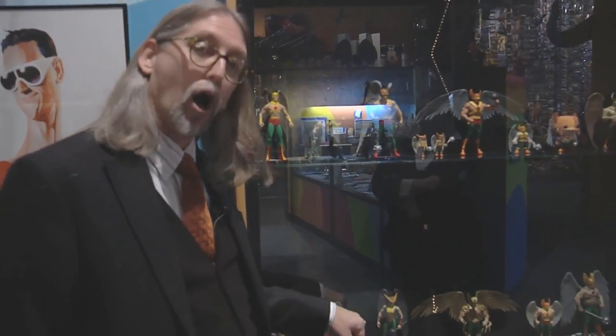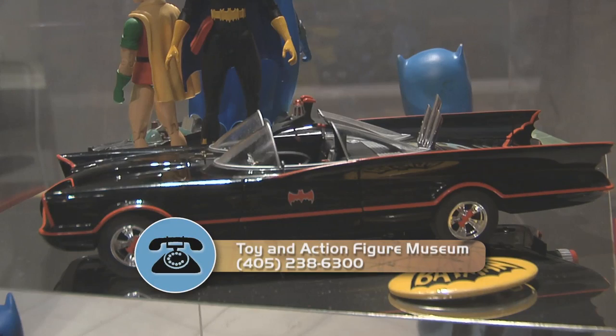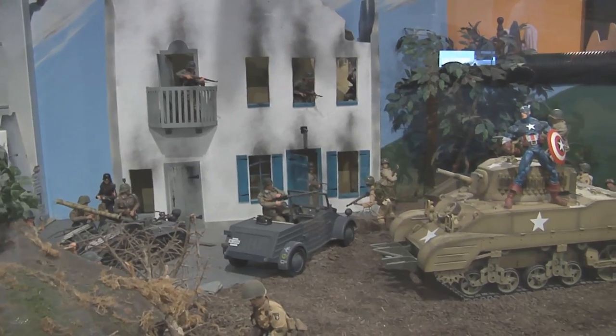And we've also included Hawkgirl. You know, Hawkgirl's important. Each display, most of them assembled from his personal collections, tells some kind of a story. We've got the European campaign on this side, and we've added a surprise visitor in there.